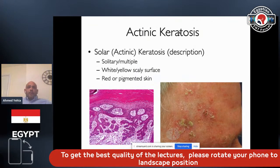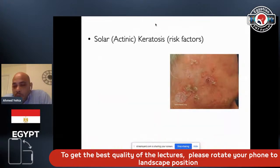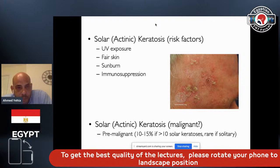So actinic keratosis, which is mainly solitary or multiple, white, yellow, with a scaly surface, as in the pictures. Red and pigmented skin, and this is the histology of actinic keratosis. So the risk factors will be the same: ultraviolet exposure, fair skin, sunburns, immunosuppression.